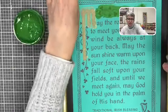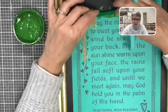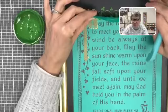Holy cow, he's sticky. So it's corned beef, right? Corned beef and hash, or is it just corned beef? Corned beef and potatoes? I don't know.